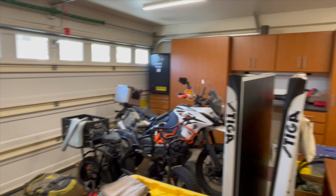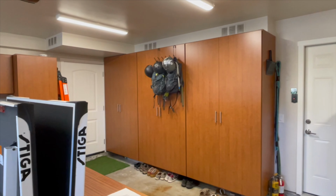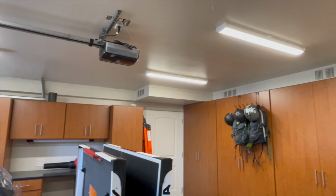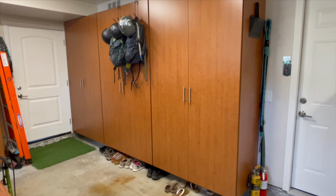And then in the front of the garage, believe it or not, you have more cabinetry. All of it is obviously finished, drywalled, painted, including the ceiling. Nice fluorescent lighting in here. And so anyway, that is the garage. Any questions? Give me a call.